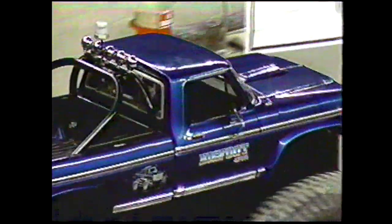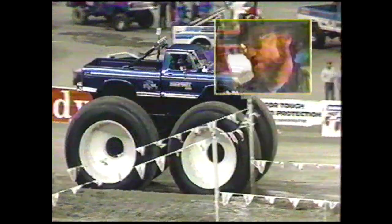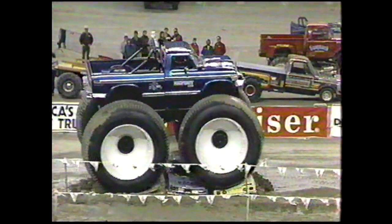It's an amazing story. Bigfoot, one of a kind. No, I started out just with a regular pickup, and each year it got a little bigger and a little bigger and a little bigger. I had no idea what I was going to do.